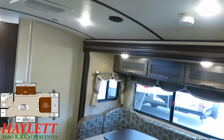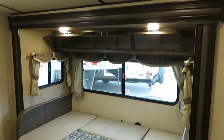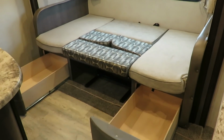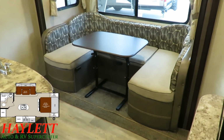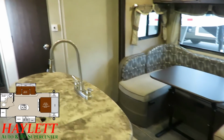Now over here in the top of that slide out, you can see if we open that up, they start with overhead cabinet storage, and then down below we've got that easy fold-down sleeper dinette. So this is a couple's camper, but if you have a guest or a grandkid, you have a place to put them. And I love the fact that if someone is sitting or sleeping at the dinette, you saw those full extension drawers to make accessing the storage under those benches vastly easier.